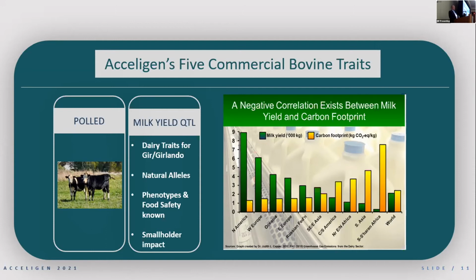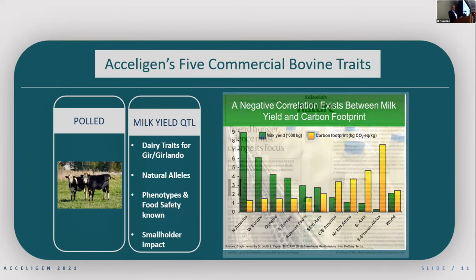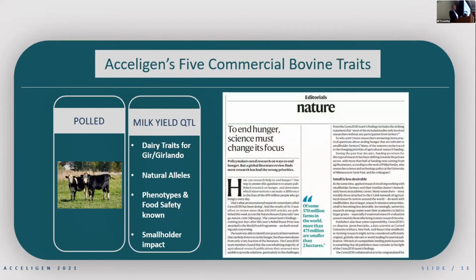So the idea here is we're going to use this research to help end hunger and increase the revenues of the smallholders. And this is just an interesting editorial that was in Nature that says they looked through all of the research that was geared towards the smallholder, and they could only find like 10 things that were important. And their take-home message is that most academics are worried about their career, not their impact.